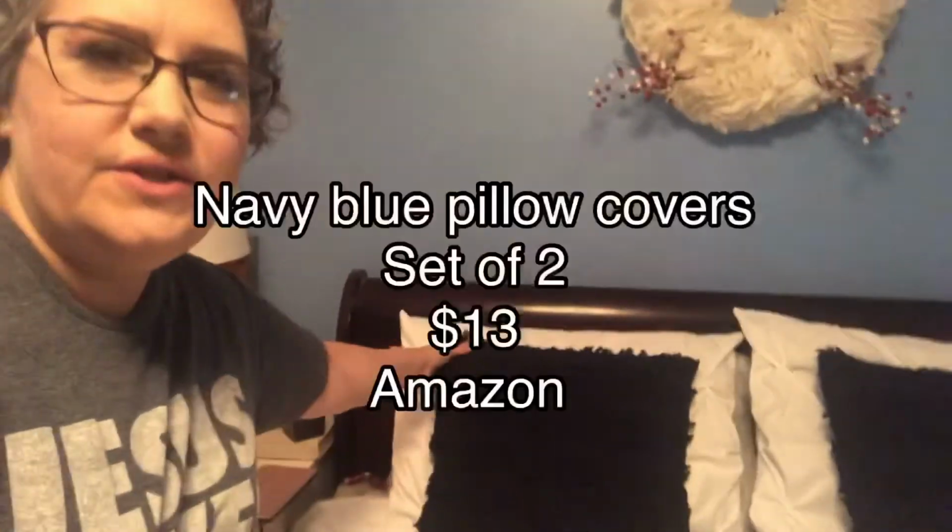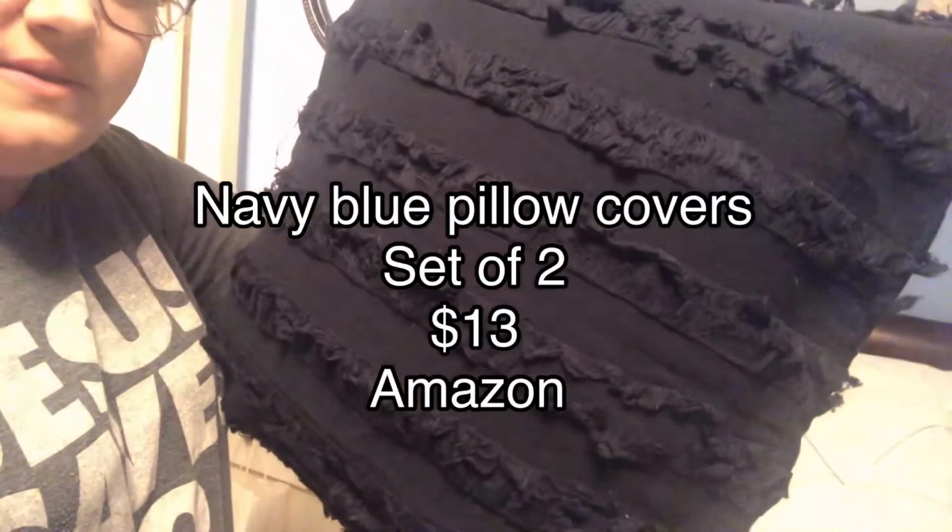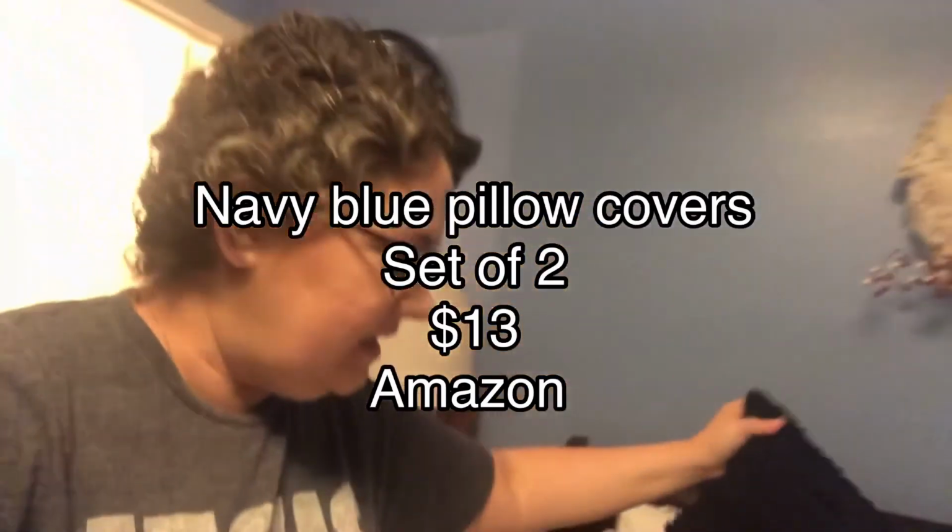The very next day, the pillow covers came, so I'll go ahead and show you exactly what they look like. They look so amazing. There's a really nice texture to them. Nice little ruffles there. So pretty. And I love them. I love how everything turned out. Everything looks so great. I'm so excited.